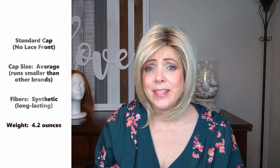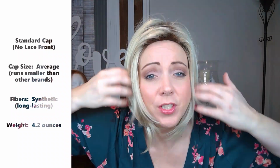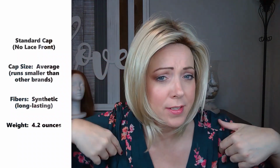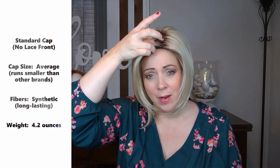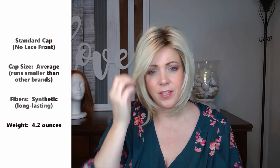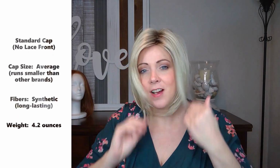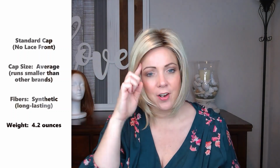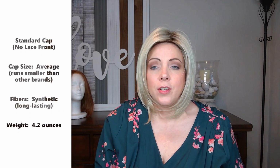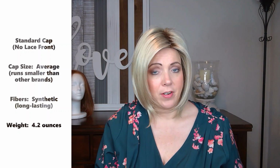Hailey has a standard cap, meaning that she does not have a lace front. She just has that blunt kind of end there. I don't mind it though. I don't mind my wigs having no lace front as long as they have bangs that kind of cover that hairline there. She has what Noriko considers their average size cap.